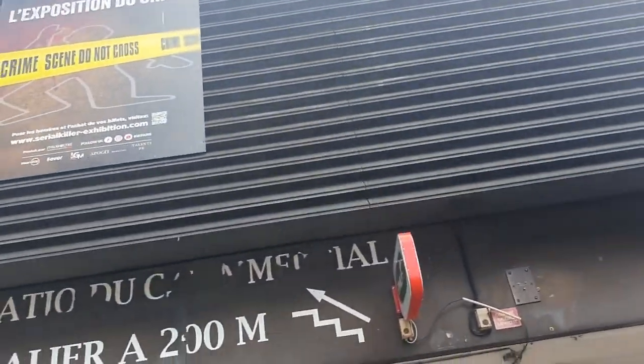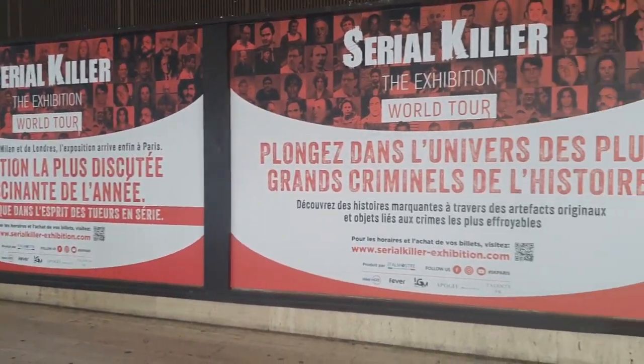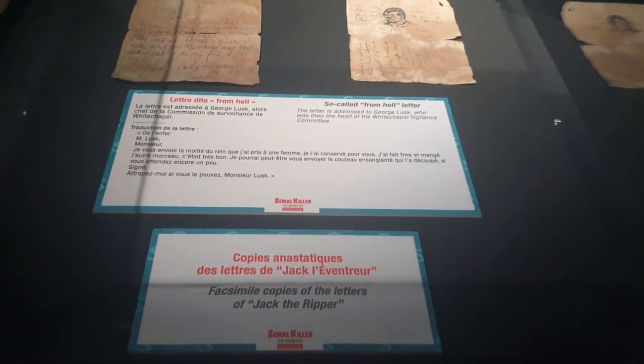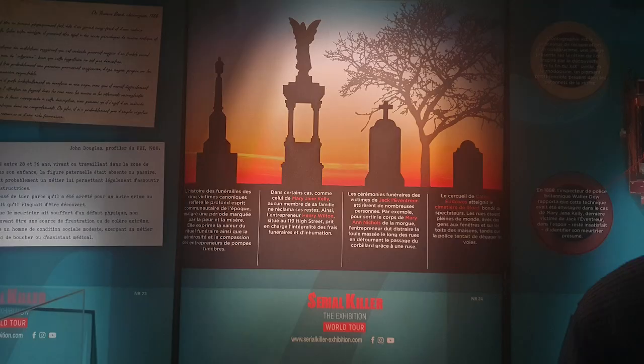Looks like there was a Napoleon thing going on next door. So first thing I want to say is this exhibit did a really good job at keeping the victims in mind. As you can see here, a lot of victims' pictures. This is when you first walk in. I think that was Ted Bundy's car. But yeah, they built the expo around the victims, and they did a really good job at staying very factual and not hyping up the serial killers, so kudos to them.